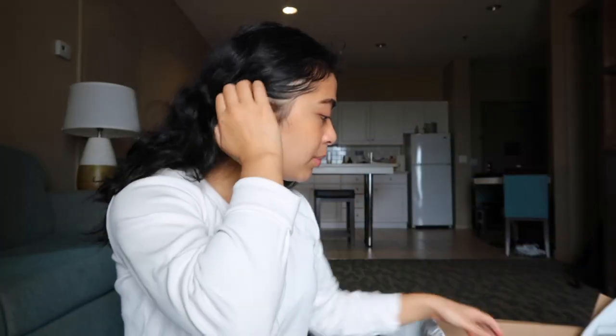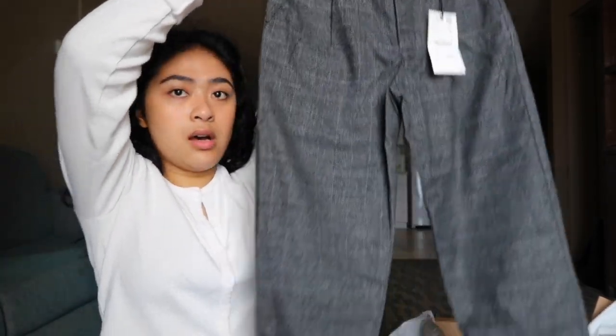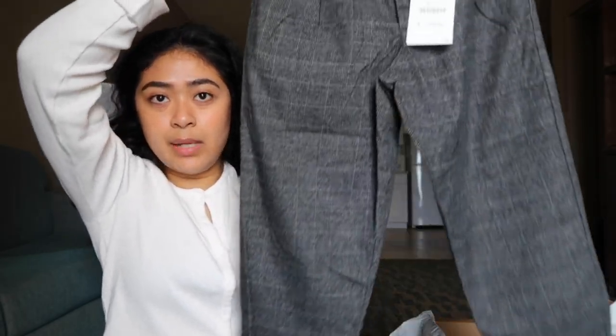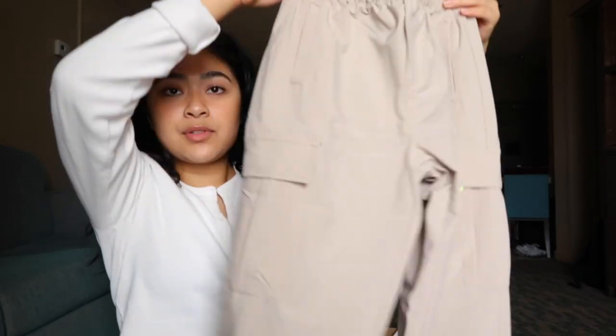And then in terms of bottoms, I got two. The first one is this one right here. And this is a plaid, like loose fit kind of pants. These were super, super cute on him. I'm so excited to style all of these pieces for him. I'm the one person in the family who actually tries to style him a little bit more. Usually they just make him wear sweatpants, which is totally fine, but he's cute, so I want him to dress up a little bit. But the last pair of pants that I got for him are these ones right here.